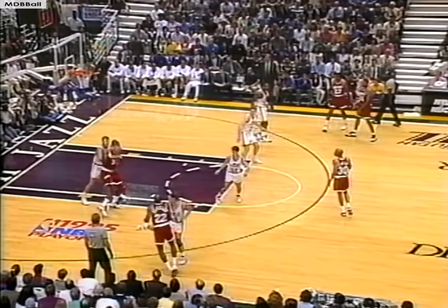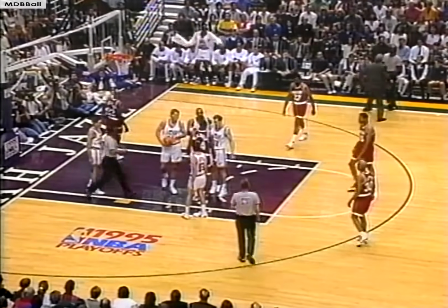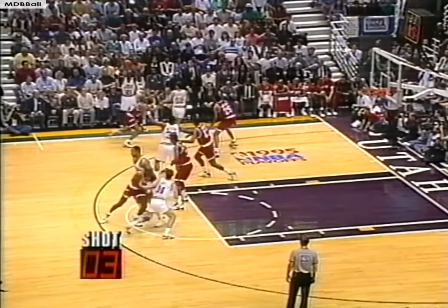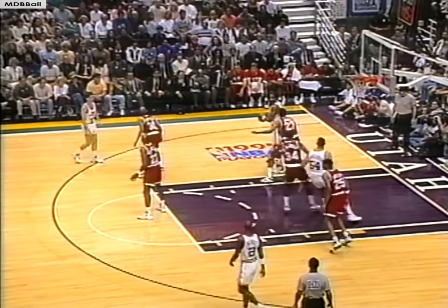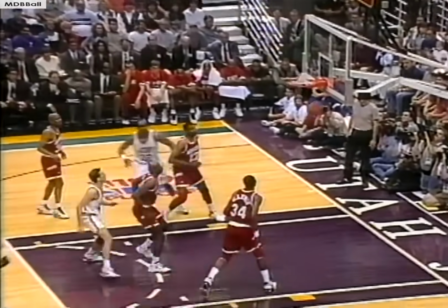The next foul, they come into Olajuwon. And Adam Keefe and Olajuwon, and a technical foul has just been called on Keefe. And look at Jerry Sloan, and he just got a technical. Malone with the turnaround, and fouled by Charles Jones. Over Hornacek, so he knows he can get a shot away. Benoit left open for the three, and he answers back.